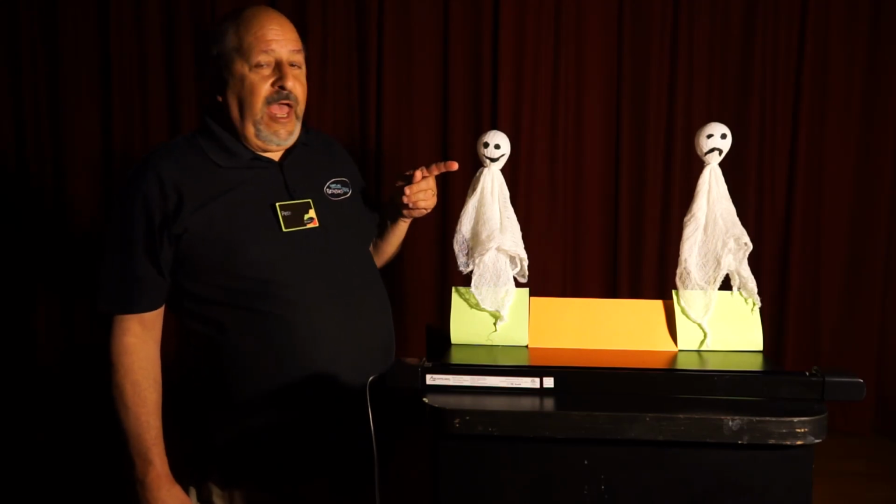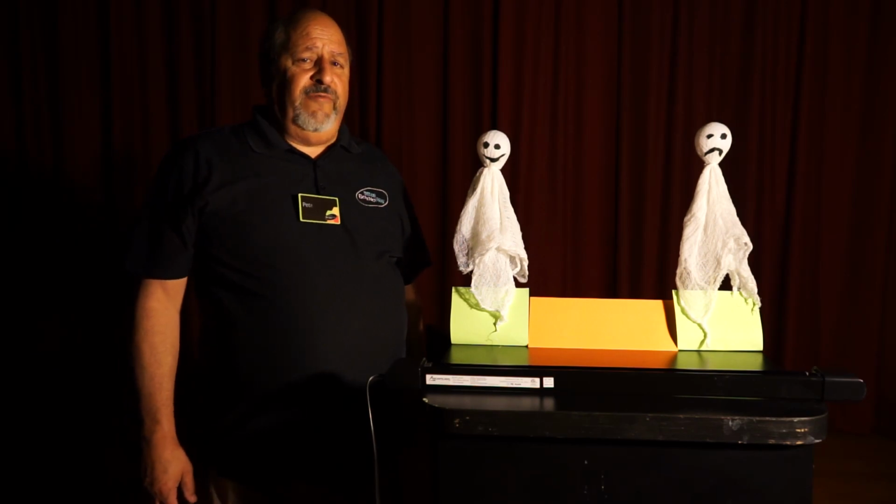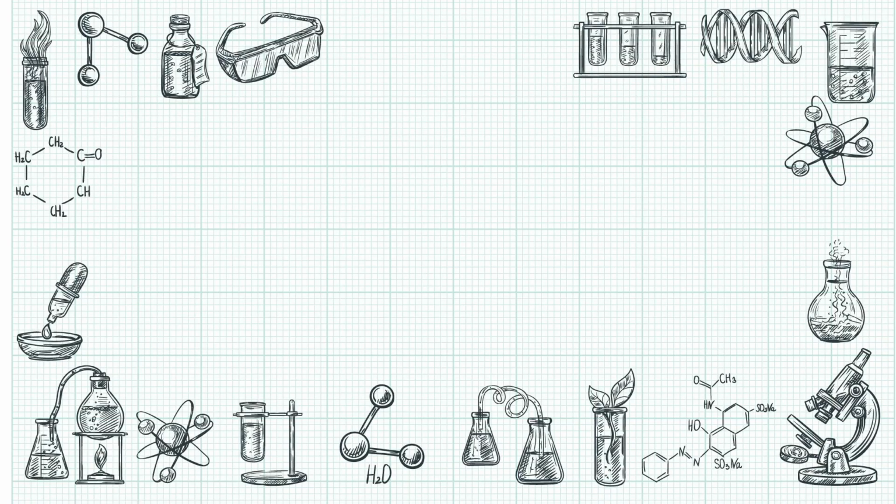One of them is a happy ghost, and one of them is a not so happy ghost. I'm kind of wondering why we have a sad ghost. Well, the answer is going to be revealed by our invisible ultraviolet light.